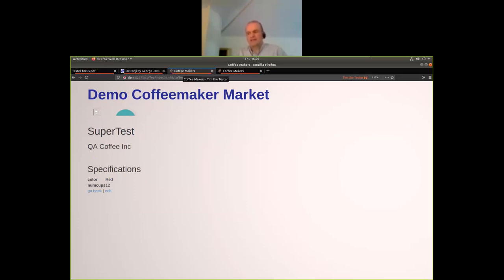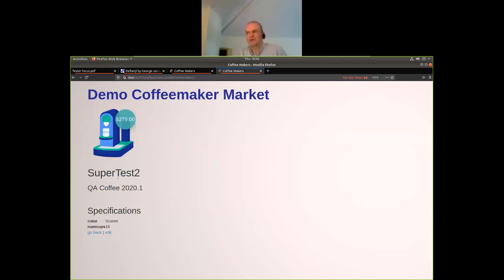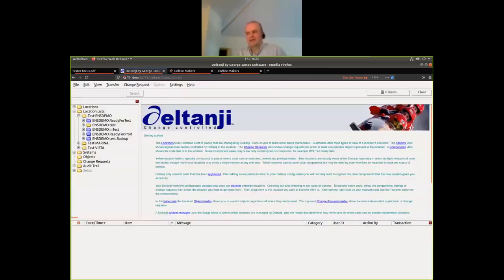The test environment here we have set up with 2 instances of the test layer. We've got this one on an environment called test, and we have this one on an environment called test2. And the technical reason for this on our demo setup is that the test2 environment is testing a newer version of InterSystems IRIS. So this organization is making sure that CoffeeMaker is going to work successfully when they upgrade from 2019.1 to 2020.1. But in this particular case, we've still got the software on that. Tim, the tester, in his Deltanji view.